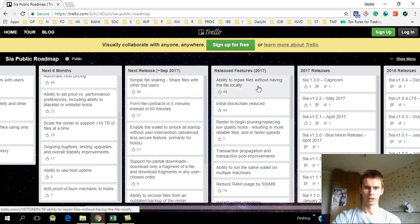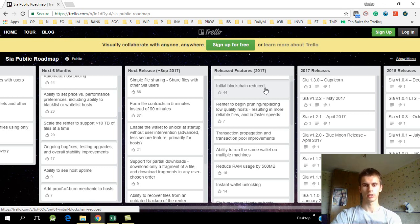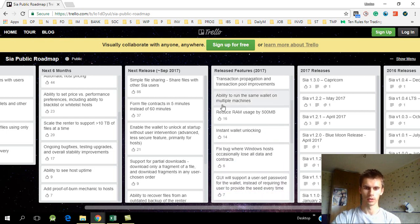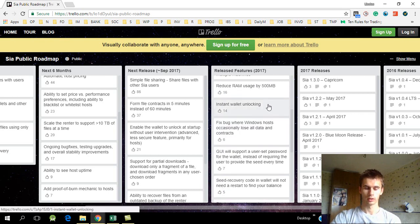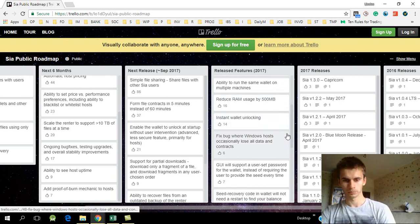I will skip a few of them. So initial blockchain reduced, that definitely increased the synchronization times. So overall, that helps the regular user to use the wallet much faster. Reduced RAM usage by 500 megabytes. So again, very good. Instant wallet unlocking. This was a huge problem where you had like 20-30 minutes of waiting time until your wallet gets unlocked.